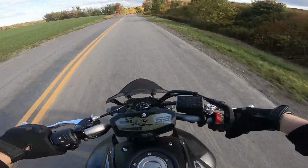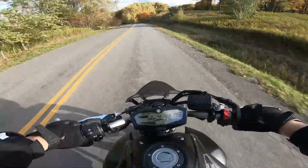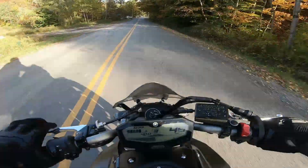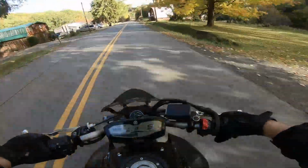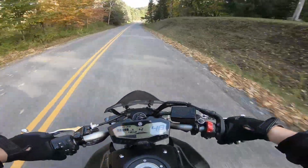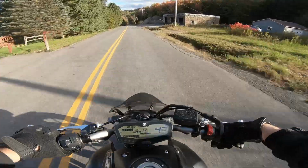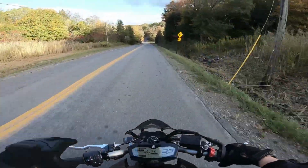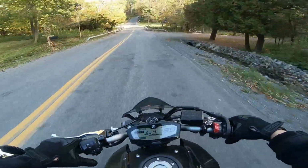This thing has such an aggressive throttle. You just touch it a little bit and it wants to sprint once you touch the throttle a little bit. You guys hear those burbles? Can't get enough of that. Man, it sounds amazing.